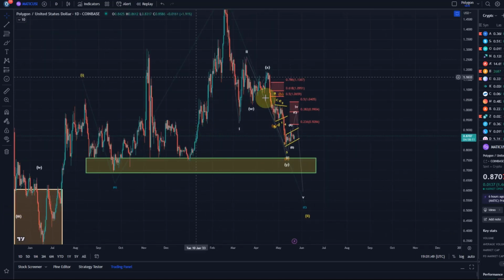Overall, I'm still looking at this as a 1-2 setup. There's nothing bearish on this chart as long as we stay above 48 cents, long term. So as long as we're holding 48 cents, medium term and long term, at least we should be okay, and it doesn't really threaten the overall stability of the chart.